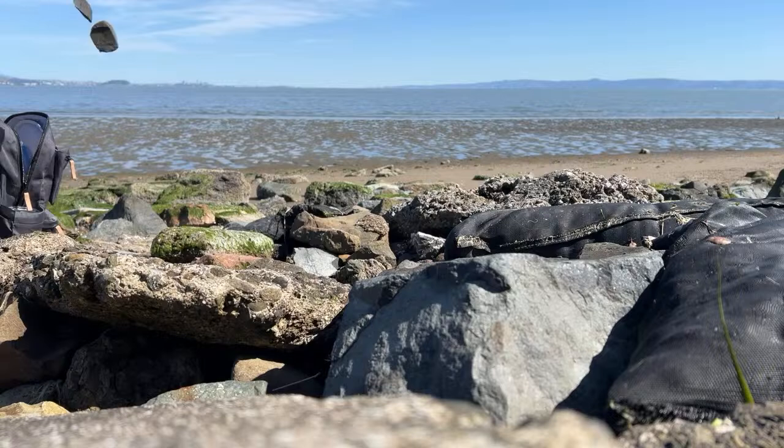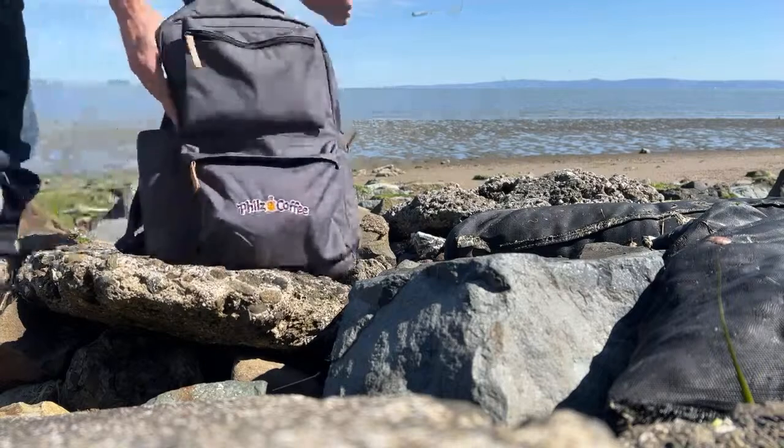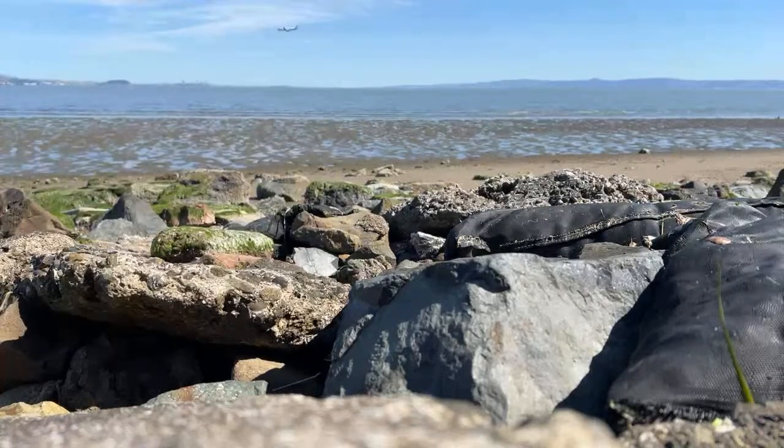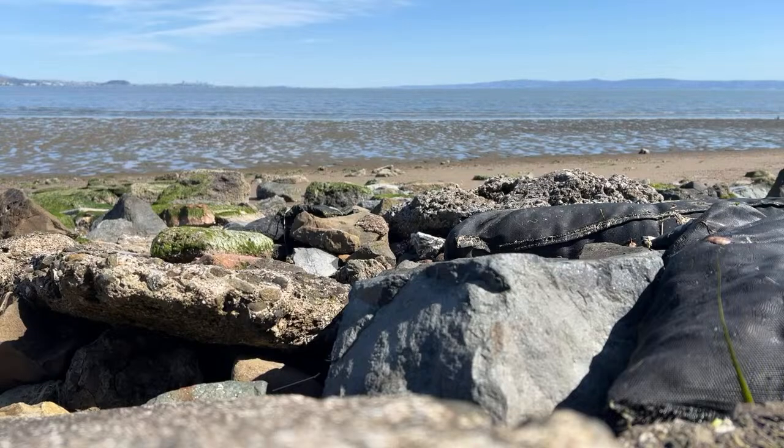Nice shale, splits really easy. Ooh, snail eggs! I just grabbed a bunch of snail eggs. It's all gooey. I'm blocking your view. I was looking around for a minute while not holding the camera.